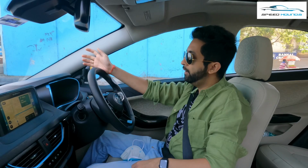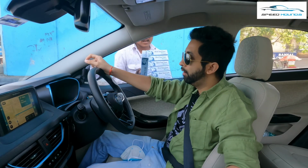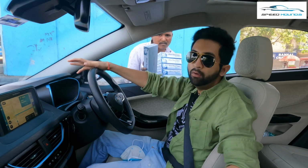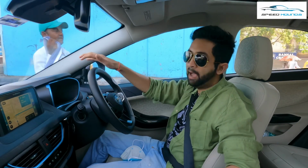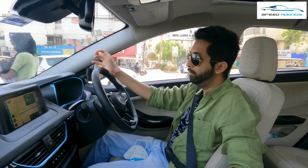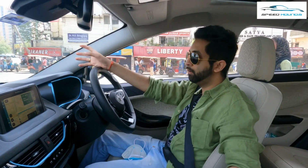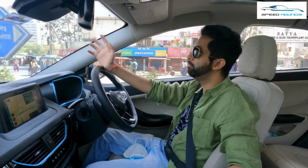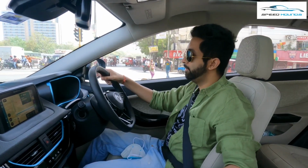Now, if I go to the regenerative braking system on level 0 right now, there will be no braking at all when I lift off my foot from the accelerator pedal. I'll have to use the brakes to slow it down. On level 2, there will be a little bit of braking, and the gain in terms of range would also be less. The regenerative effect would not be very significant.